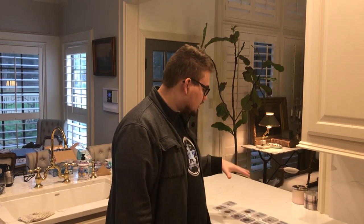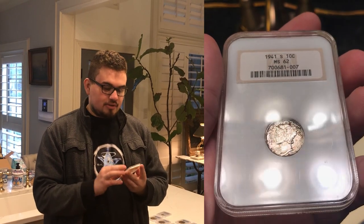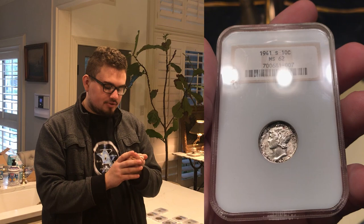And the last coin of the video, I showed you guys a lot of nice stuff, and this is kind of like a little tester coin that we're sending in. This is a 1941-S Mercury dime sitting in an old fatty holder. It's graded MS62 by NGC, and the reason why we're sending this coin in is because we hope it can get a gold CAC. There are a few scratches on the obverse here, but the luster is still pretty nice.